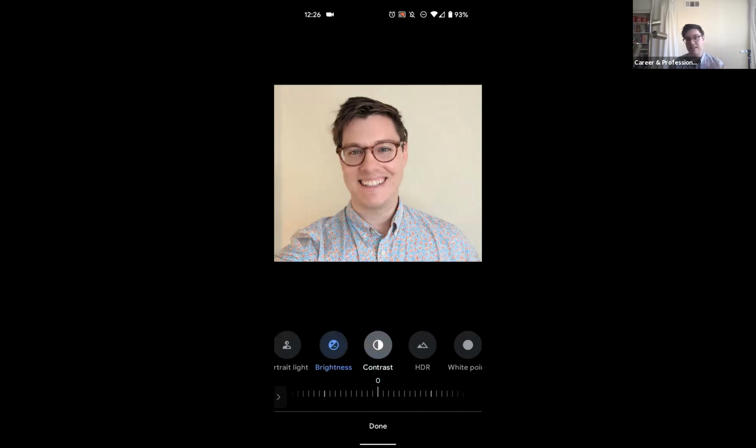And so the contrast is going to be the adjustment difference between light and dark areas. So how light are your lights and how dark are your darks? And when we increase the contrast, our lights are going to become lighter. And when we decrease it, our darks are going to become darker.